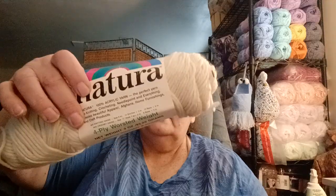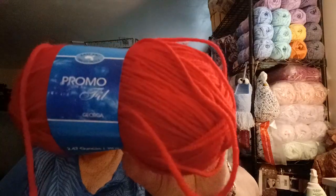And then I have this Natura, another one, and this one in here. Let's see, looks like I only have one of this color, and it's 2.47 ounces. I'm not sure what this is. It's called Promo, and it's in the color red.